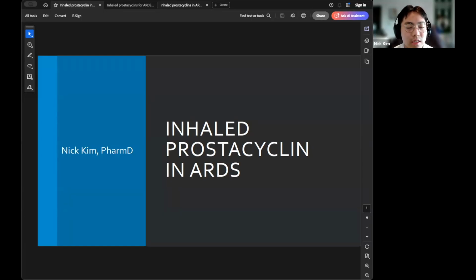When we look at oxygenation severity, they use the PF ratio, the PaO2/FiO2 ratio, to identify mild, moderate, and severe ARDS with the Berlin criteria. A PF ratio greater than 200 and less than or equal to 300 millimeters of mercury, with a PEEP of at least 5, is defined as mild ARDS. In moderate ARDS, the PF ratio is greater than 100 to less than or equal to 200. And in severe ARDS, the PF ratio is less than or equal to 100 millimeters of mercury.